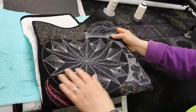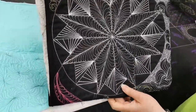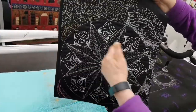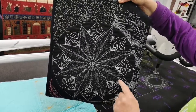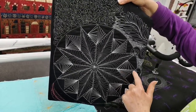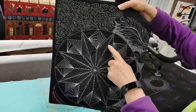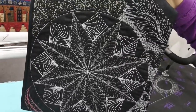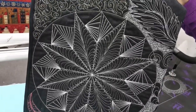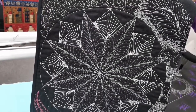This is actually a Cindy Needham. Would it help if I just lifted that up a bit? There we go. This is a Cindy Needham stencil base that was stitched out with 40 weight Glide in linen for all the ruler work, and then this is 60 weight Glide in the centre for the feathers, and that was done on an Amara a while ago. So you can actually clearly see the difference between the thread weight.